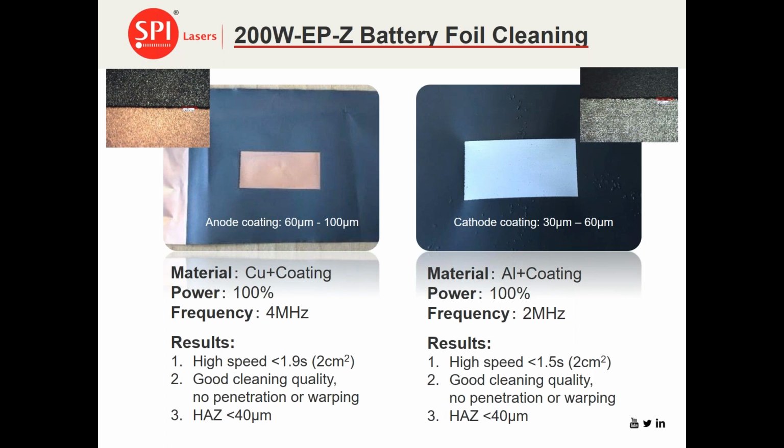This is a very popular application for laser cleaning right now. It rides on the back of the demand for battery applications, and also e-mobility, electric cars, and the advent of those.